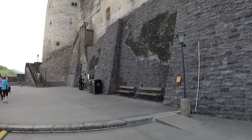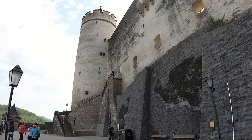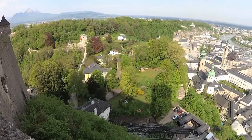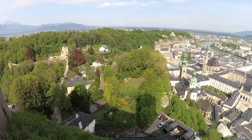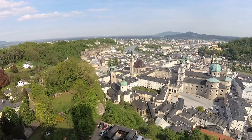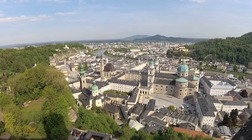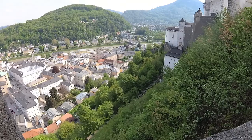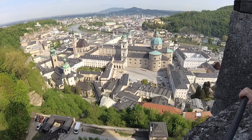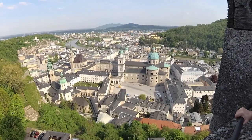After a short ride on the funicular, you'll arrive at the outer walls of the fortress. Construction of the fortress began in 1077 at the request of the Prince Archbishop of Salzburg. Over the centuries, it had many additions, resulting in the fortress that you see today. Of note, it is one of the largest medieval castles in Europe. The views from the fortress are spectacular.